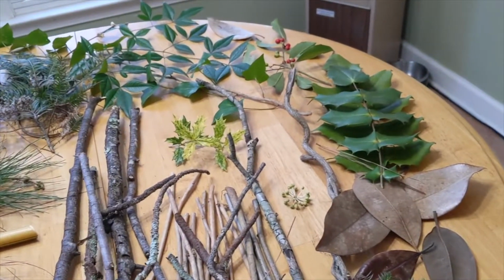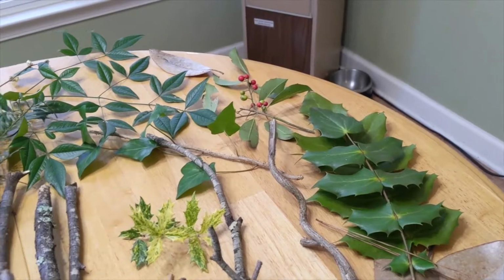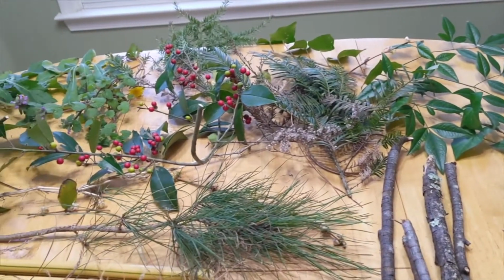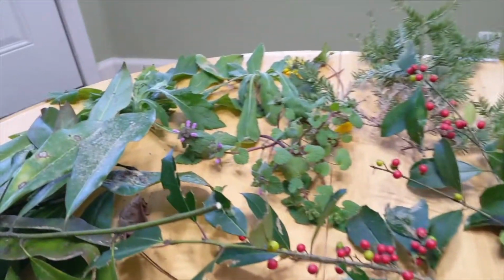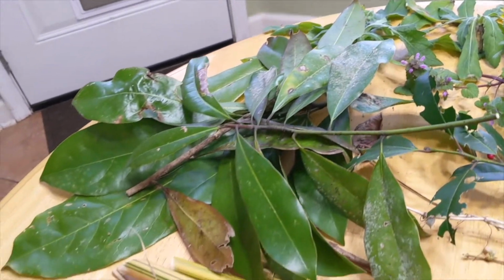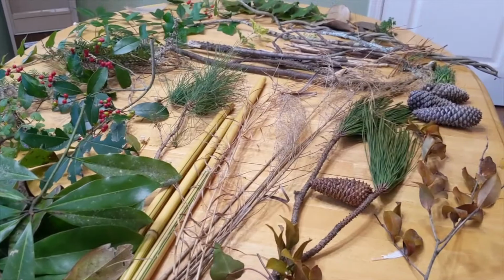I have the mahonia leaves here that are a little bit sticky. I tried to get different shapes and sizes. I got some berries for color. Over here I have a bunch of weeds that are going to be looking nice with some of the activities. I got different kinds of leaves. Always keeping your eyes out as you're looking for craft ideas.